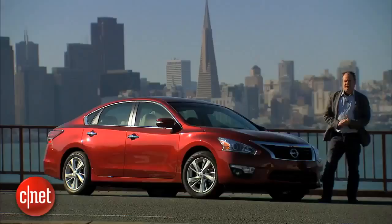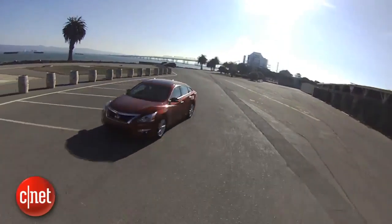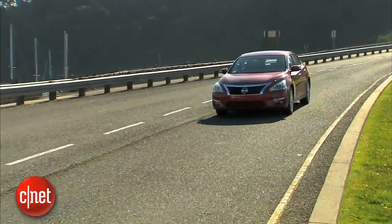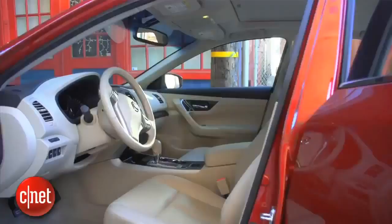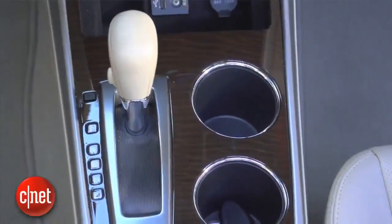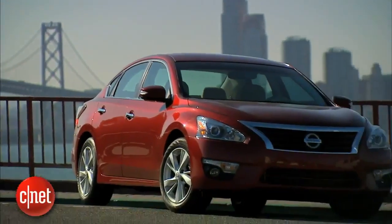In the past few years, Nissan's product offerings have seemed a little confused. They lack the clear vision that I see from companies like Hyundai or Audi. But it also benefits from Nissan's best technology, a continuously variable transmission. Let's get in the 2014 Nissan Altima and check the tech.